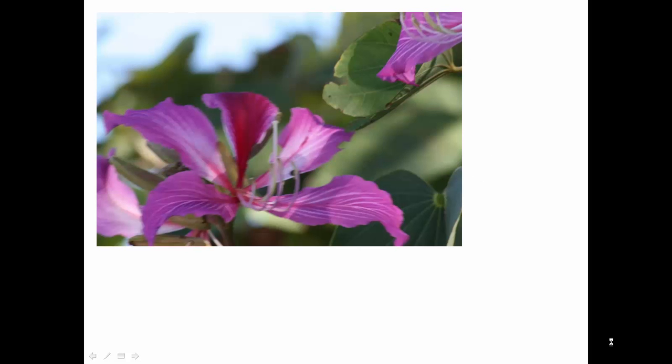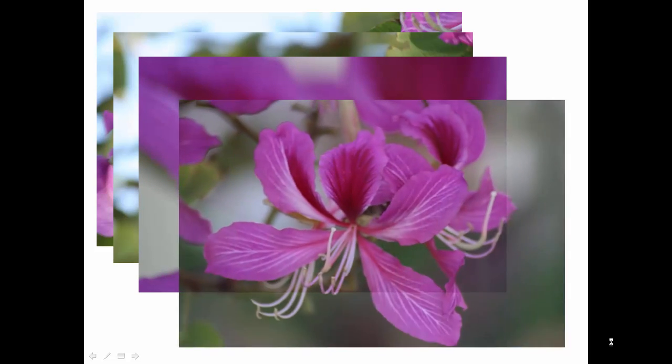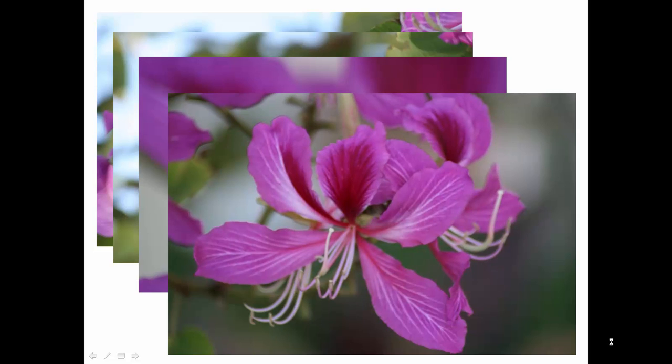There's a series of pictures here, all of the same flower. Blurred or shaky. Can't decide what it is. And one in focus. I see this mostly in Facebook more than any place.